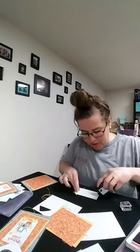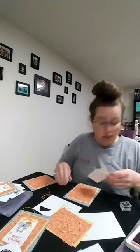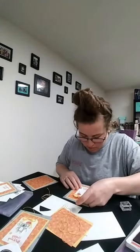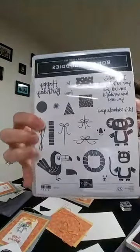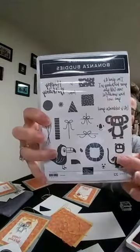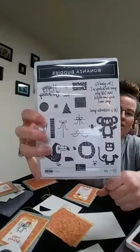And if you didn't want to do the koala, you could always do the toucan or the lion too. That's all personal preference. Let me show you. The toucan is down here and the lion is over here. The lion has the face and they go together.